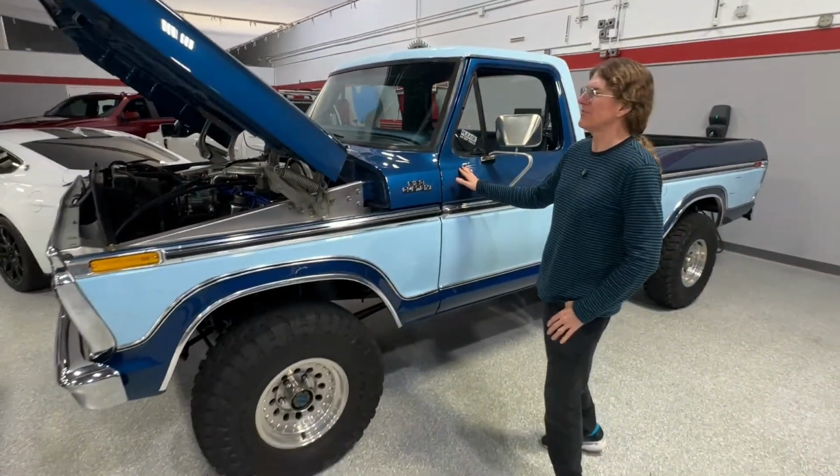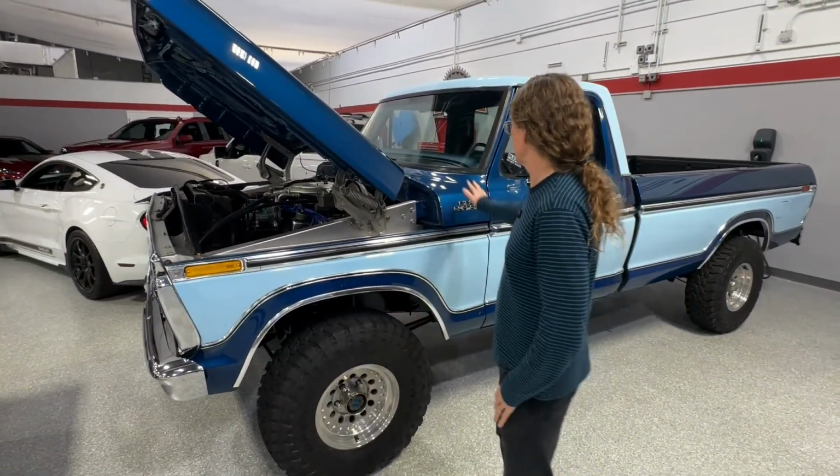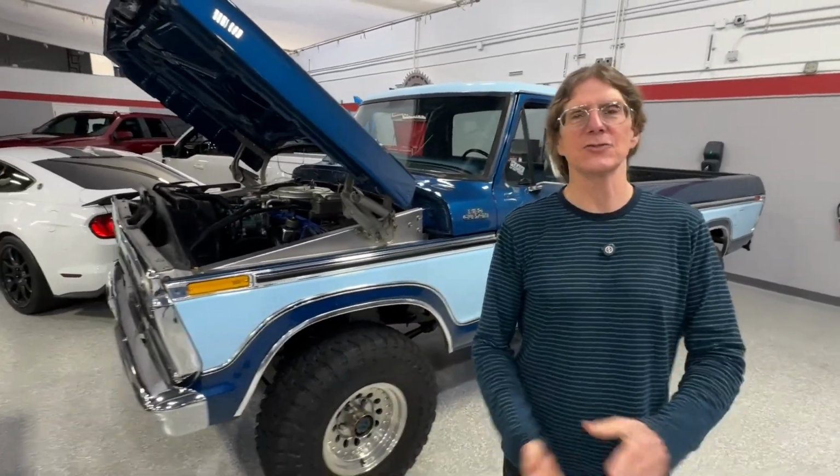So this is an amazing package, classic Ford. I love this. Very, very nice, smooth paint on here, thanks to our detailers who come into the Dream Giveaway Garage.